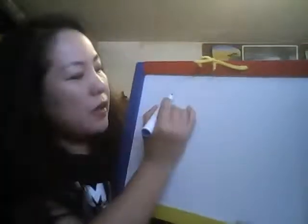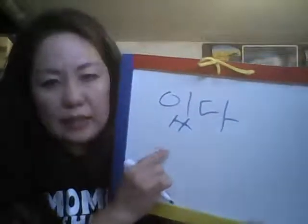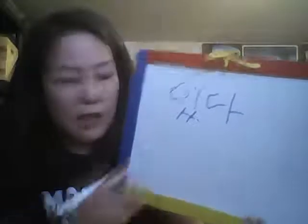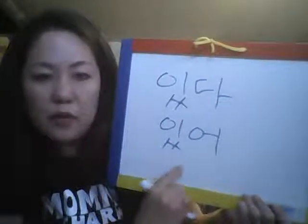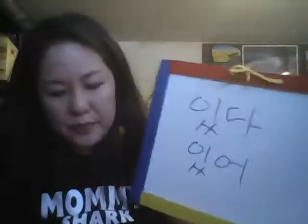Okay, what about this one? This one is a useful word to know. Itta, itta, to have or to exist. Okay, itta. What if it's followed by an eel? The sound carries over, right? So, isso, isso.